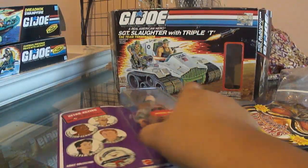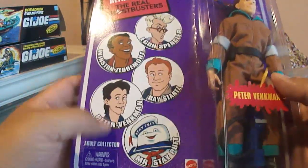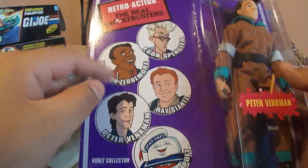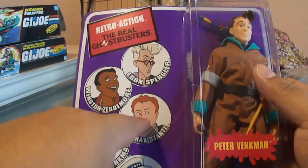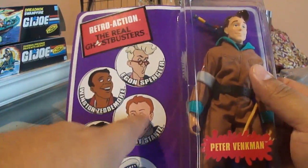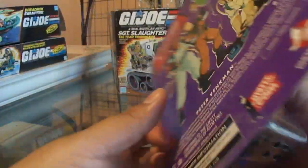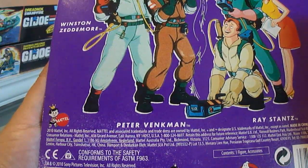But when I saw Peter Venkman available, I thought, I'll start trying to collect and find the other ones. So I still got to get Ray Stantz and Winston Zeddemore. And I believe I can get Ray Stantz on my local marketplace. I think I saw someone selling one. But yeah, these are really cool, guys. These were, I believe, made in 2010, about 4 years ago.